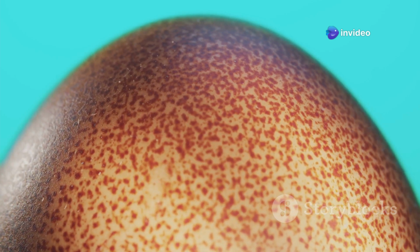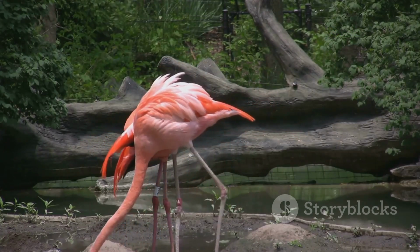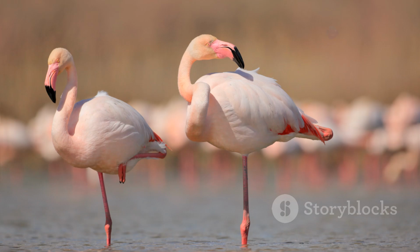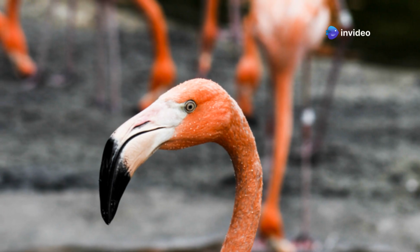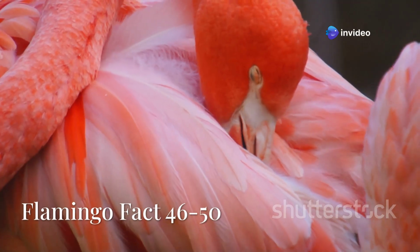Flamingo eggs are chalky white and oval-shaped. Remarkably, flamingos can recognize their own egg among thousands. The greater flamingo is the largest of the species, while the lesser flamingo is the smallest. And they start developing their iconic pink feathers after about a year.